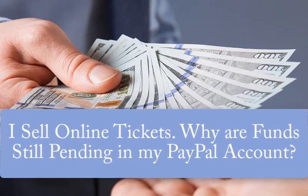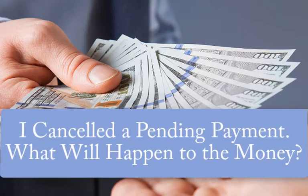I sell online tickets. Why are funds still pending in my PayPal account? PayPal often holds funds for longer if they see the company as a high-risk seller. This includes online ticket merchants. PayPal do not want to be out of pocket, so they hold the money to ensure that the customer does not dispute the payment. Again, once a rapport has been developed, funds should be available to these type of merchants sooner.